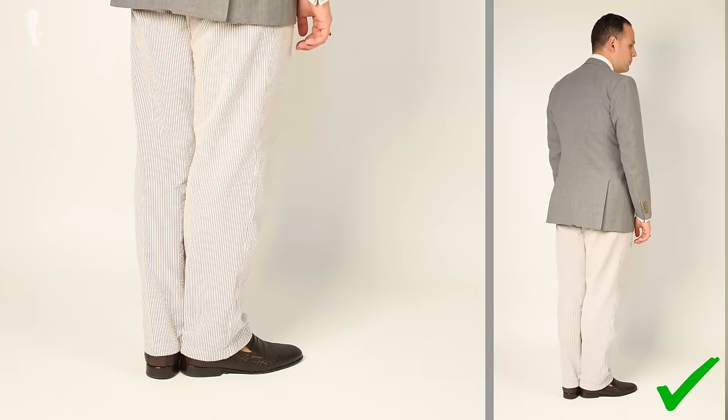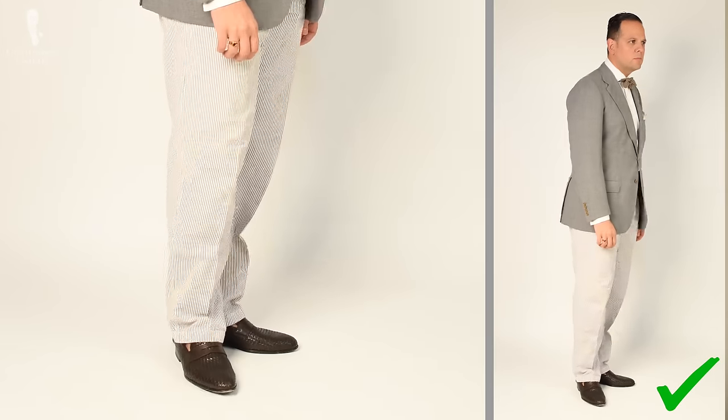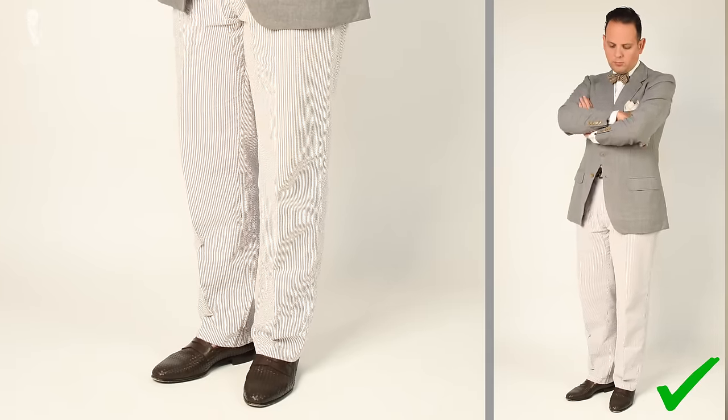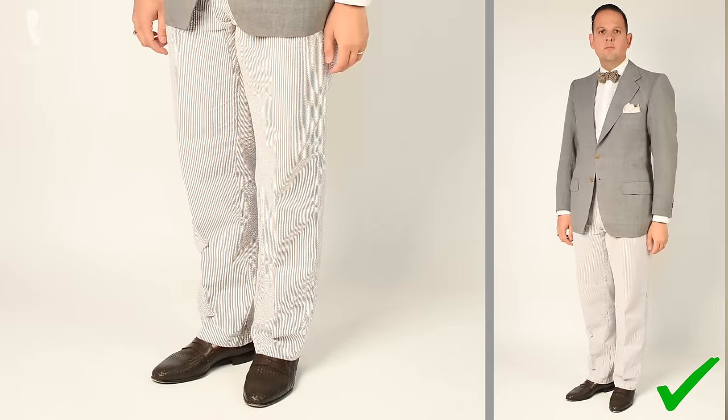Now, in this outfit, if I had swapped the jacket for a light gray fresco one, I would have a perfect summery combination of just brown and gray.